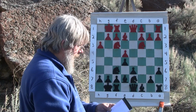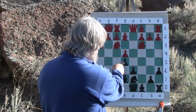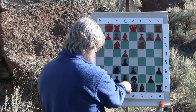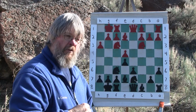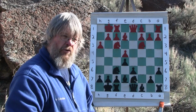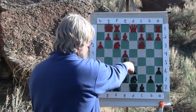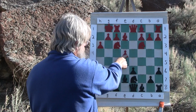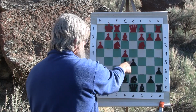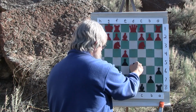Now the idea, he is supporting his e5 and this square by putting the knight here, yes? That makes sense. So he's solidifying his center at this point. This knight will support this square and hit this square. In case Fischer needs to push the pawn, he has that square covered. Does that make sense? Okay.